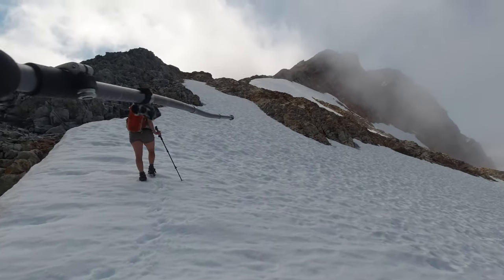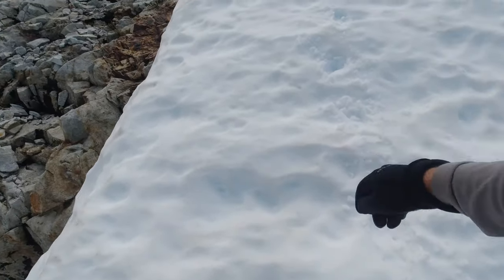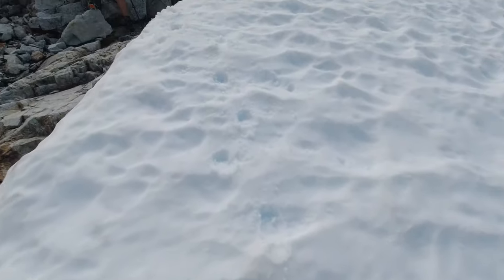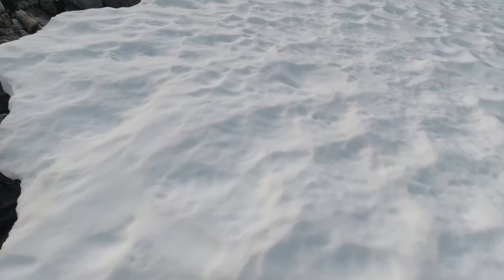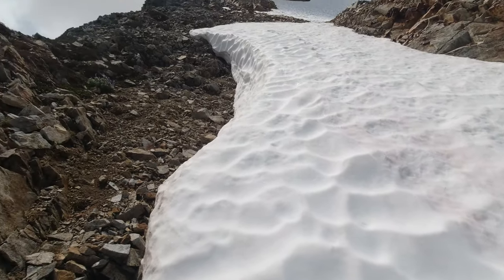So the summit is just up here somewhere, right there. Hopefully these clouds go away. Oh, you're not gonna go around on this, no? You're going up there? Yeah, I'm gonna just take this little chute and then take it off. So they opted to go up the rock on the side.